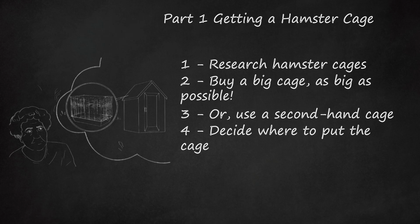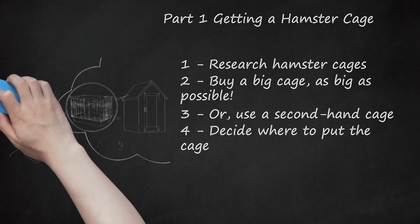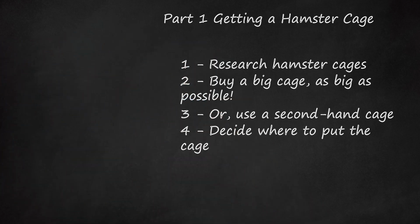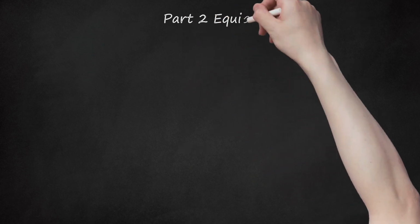If you have a wire cage and want to avoid your floor getting too messy from the flying substrate, cut down a cardboard box, which the cage can comfortably sit in, with a few centimeters of clearance around the sides, so that its sides are not higher than 10 centimeters, and place it in that. Part 2: Equipping your cage.